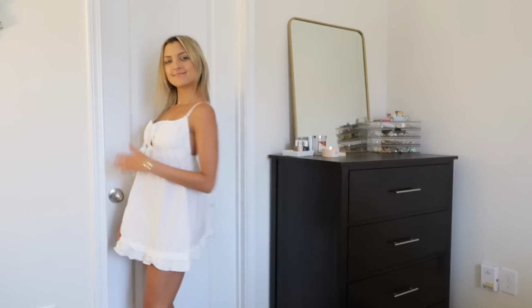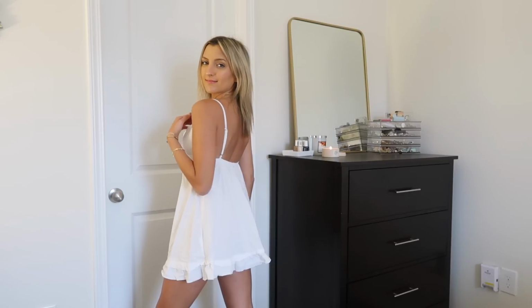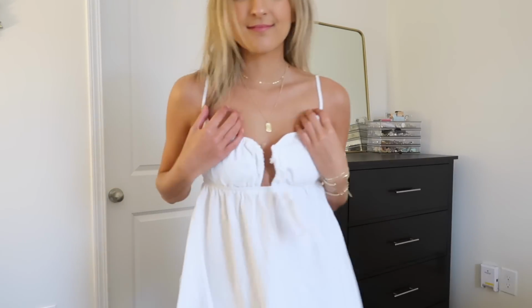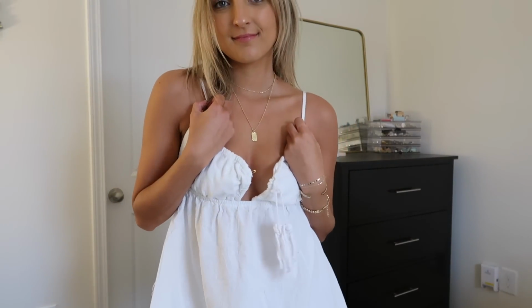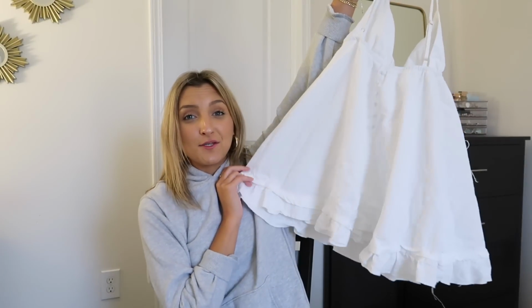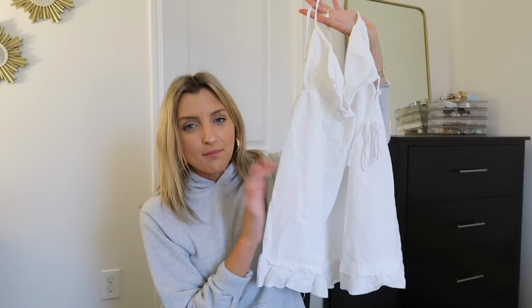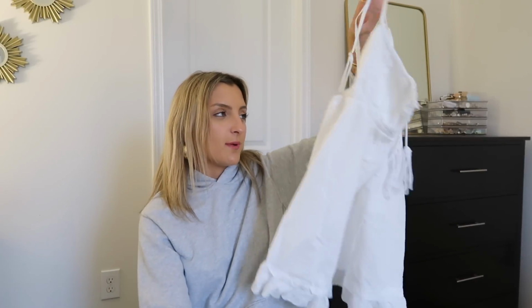They've got adjustable straps, and then the back has buttons all down it. This shrunk up quite a bit in the wash, so now it's super short. Luckily, I am about 5'2", 5'3", so it's not super tiny on me, but I might have to wear this as a little tunic with a pair of shorts the next time I style it. So just a heads up, I would definitely recommend sizing up if you pick this up.